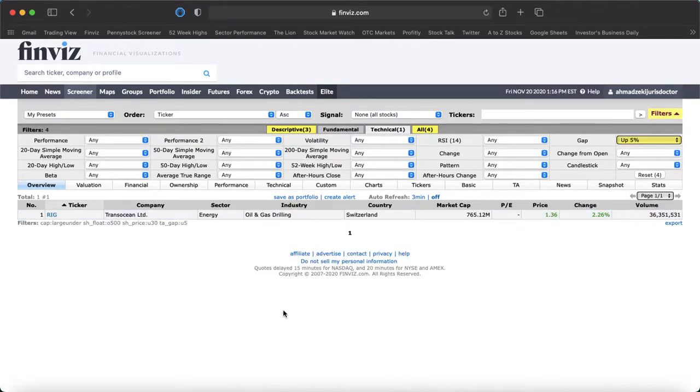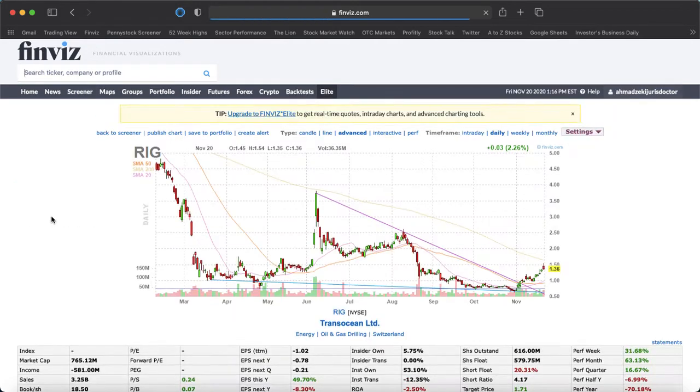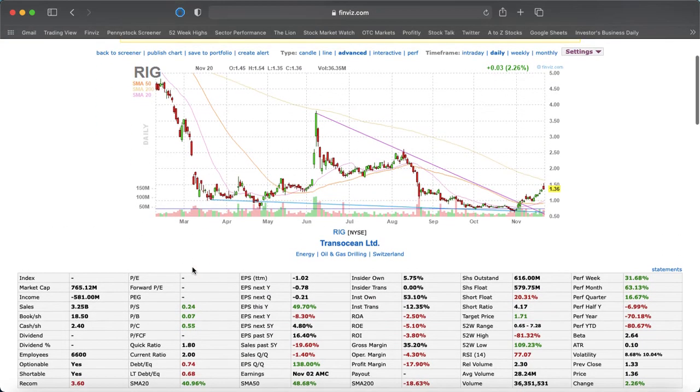So now what I've done is I've narrowed down potentially a voluminous amount of stocks down to just one based on that particular criteria that I put in the filter. And so it shows up Transocean Limited under the stock ticker RIG, R-I-G. So if I click on it, now I'm actually on the page showing just this particular stock.